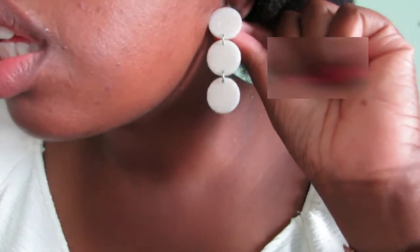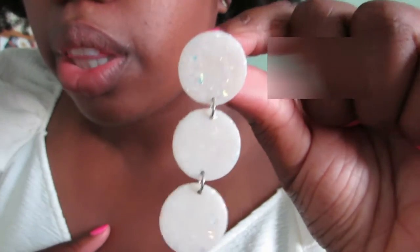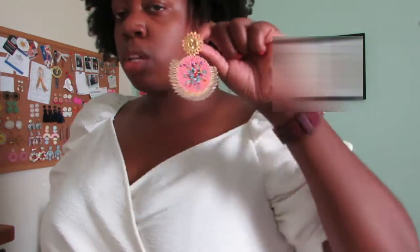Ooh. Or I can do these. These are clay. Okay, you can't really see. Wait, there it is. It's a cute little daisy. Which are definitely a statement on their own. Yeah. I can see that. See these together. With the fro. I'm loving it.